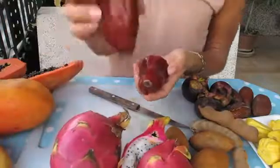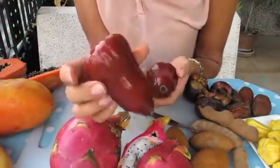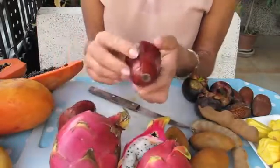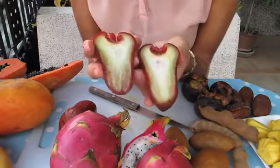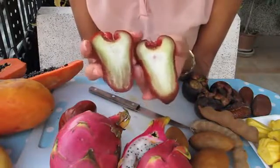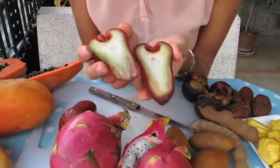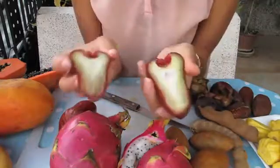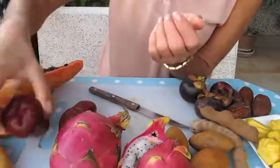Then we have rose apples, and a rose apple is the closest they come to apples here in Thailand, and when you open them, they don't look quite like European apples because they don't have a core as such, and they are more watery, a little bit maybe like cucumber, but sweeter of course. So yeah, rose apple, definitely something you would want to try if you come here.